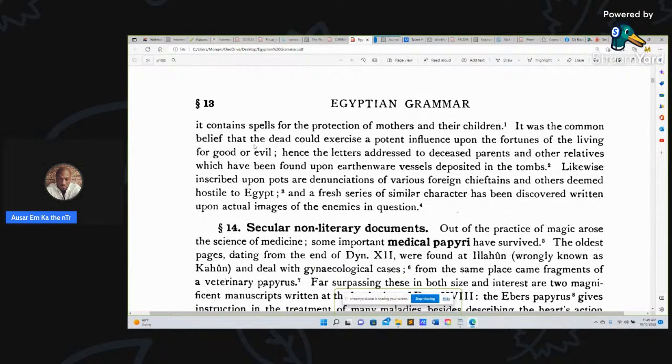It was the common belief that the dead could exercise a potent influence upon the fortunes of the living, for good or evil. Hence the letters addressed to deceased parents and other relatives, which have been found upon earthenware vessels deposited in the tombs. Likewise, inscribed upon pots are denunciations of various foreign chieftains and others deemed hostile to Egypt, and a fresh series of similar character has been discovered written upon actual images of the enemies in question.